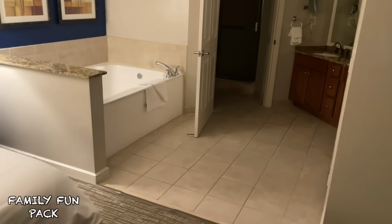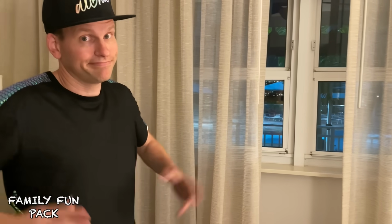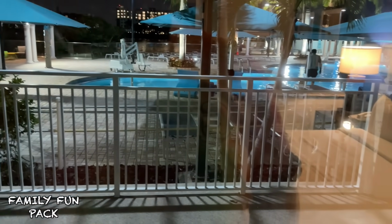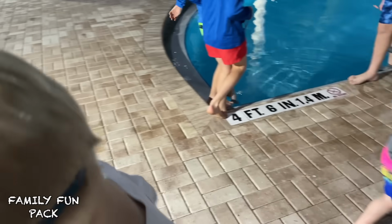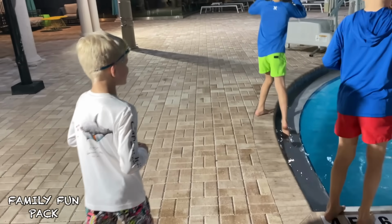Here's the master bedroom. It's really nice. Hey, this is like free. We do all of our business spending on Marriott curbside. Yeah, Matt's really good at getting us free stuff. Look at that. We've got a view of the pool, which we're gonna be heading to in a second. All right, we made it. We're heading to the pool. Yes, this is the exact same hotel we stayed at last time.